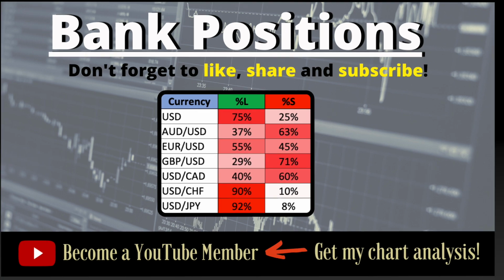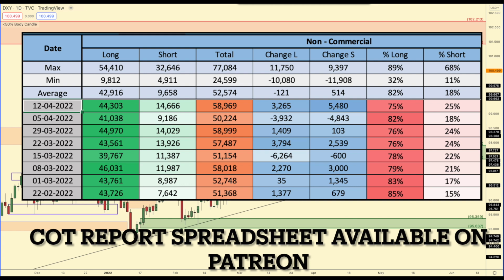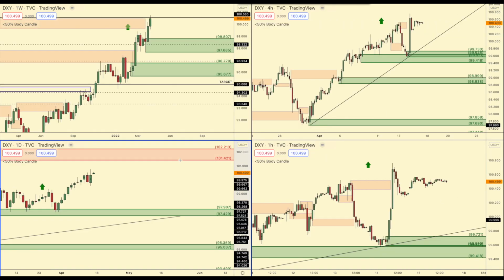All right, starting things off with the US dollar index. The past week, the banks added 3,200 long positions, and they also added 5,400 short positions. If you look at this daily chart here, we have a very strong uptrend. The US dollar is showing no sign of slowing down at all.